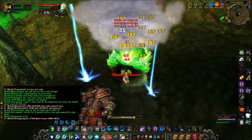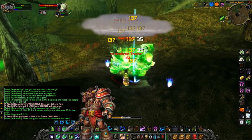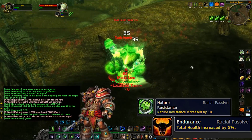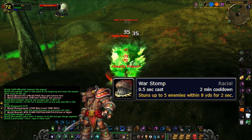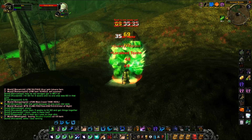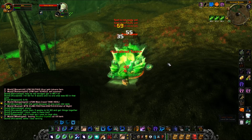Okay, let's take a look at Tauren and their racials. Passive racials for Tauren are Cultivation, Nature Resistance, and Endurance. And your active racial is War Stomp. So again, Nature Resistance is even more useless on Horde side because you won't be facing any Shamans in World PvP or Battlegrounds, but it might come in handy, I guess, when you get to AQ 40.